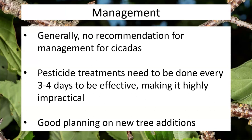Like 17 years from now, some entomologist is going to go, oh hey, Brood 19 came back up again. And then 13 years from now, someone else is going to say, oh, Brood 13's up again. That is how we know. That's how we tell the broods apart: timing and geography.